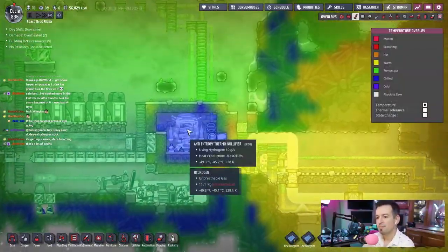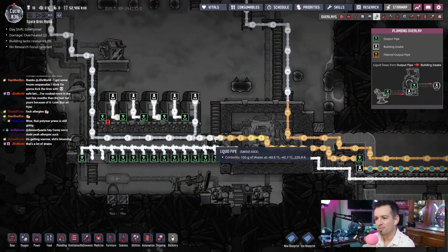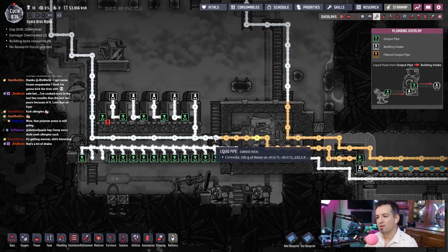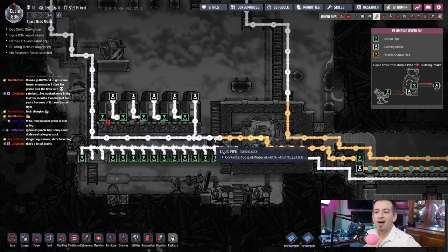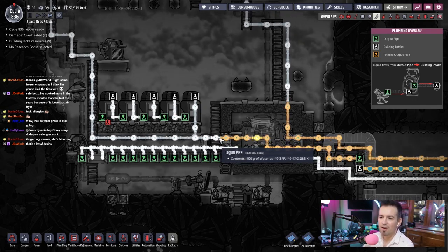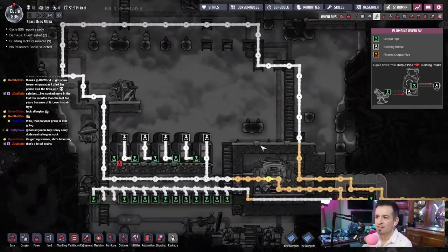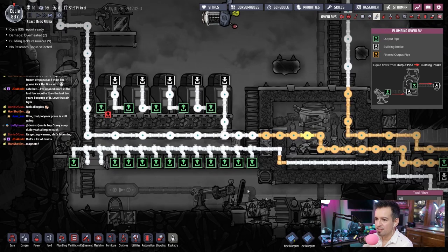How's this room doing? Negative 49. Woohoo! How are we not flash freezing pipes, man? The water's coming through at negative 40 degrees. How does that work? How is that possible? And it's tiny little drops of water, too. Like, this series of 100 grams of water. Let's see. Oh, sorry. We were going to cut off this entire loop here and just store all that. That's right. Let's do that.